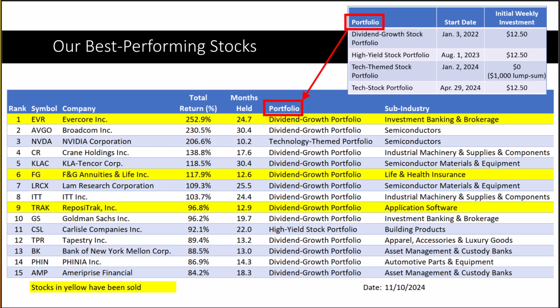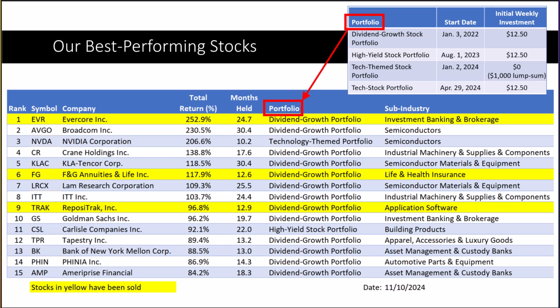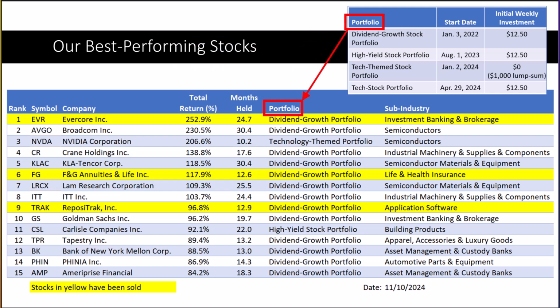the time being. For example, our tech stock portfolio has been our best performing portfolio on an annual basis so far, but because it has only existed since April of this year, none of that portfolio's stocks have made this list yet. Of our 2 dividend portfolios, our best performing portfolio thus far on a per year basis is the high yield portfolio. But it only has 1 stock on the list so far because the portfolio was started 20 months after the dividend growth portfolio. It also holds far fewer stocks than our dividend growth portfolio.